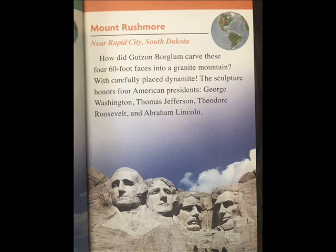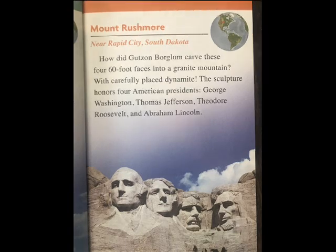Mount Rushmore. How did Gutzon Borglum carve four 60-foot faces into a granite mountain? With carefully placed dynamite. The sculpture honors 4 American presidents, George Washington, Thomas Jefferson, Theodore Roosevelt, and Abraham Lincoln.